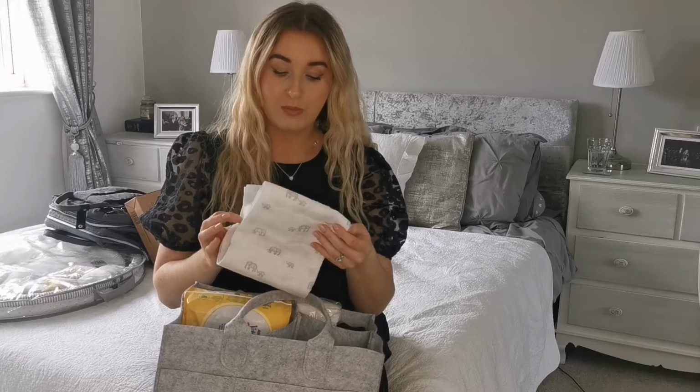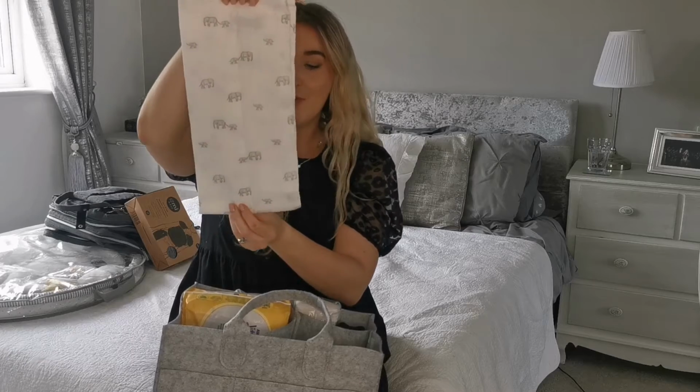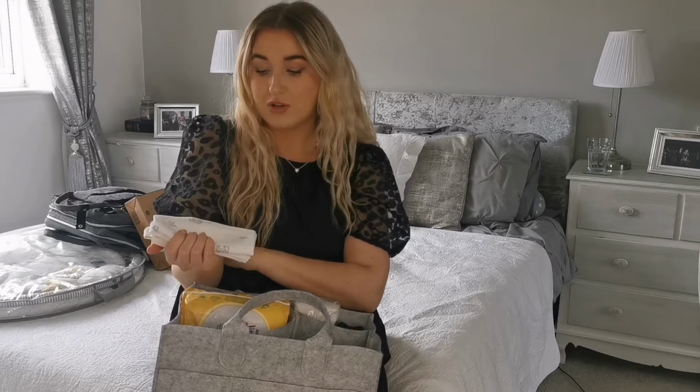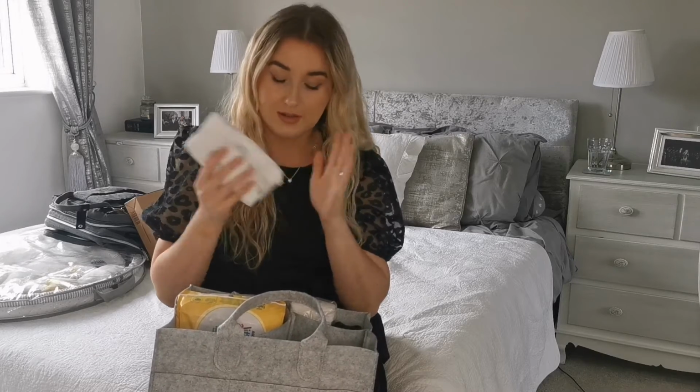The reason why I've popped this in is because these ones that I've got here are so cute, they've got little elephants on. Again, my mum bought me this, it was in a pack of 4 or 5, and these are from Next. I've got some from Tesco's as well, which are lovely, but I can really notice the quality of these Next ones, they're really, really nice. I haven't washed any of these yet, but I obviously will before baby comes. They're definitely something that we need, and I'm going to get more of these as well.